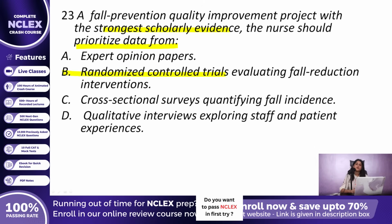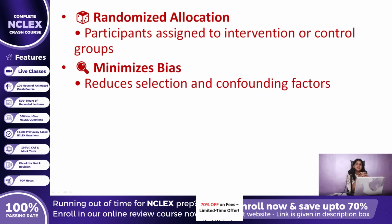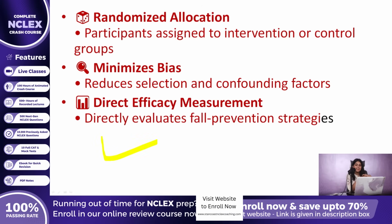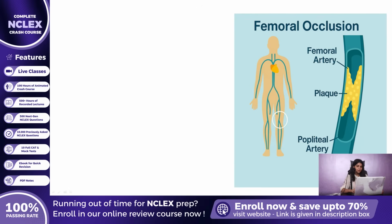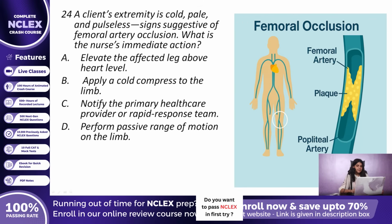Randomized controlled trials evaluating fall reduction interventions, because RCTs provide high internal validity by randomly assigning participants to intervention or control groups and minimizing bias, directly measuring the efficacy of specific fall prevention strategies. Turning to question 24, a client's extremity is cold, pale, and pulseless, signs suggestive of femoral artery occlusion. What is the nurse's immediate action?